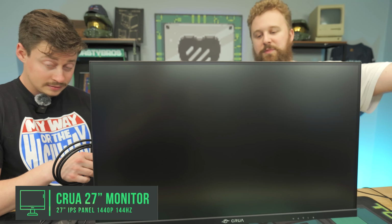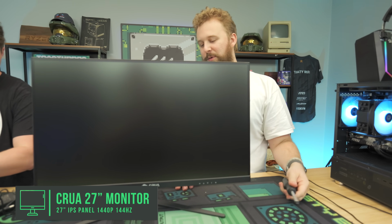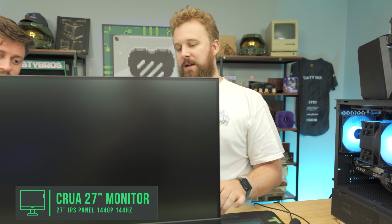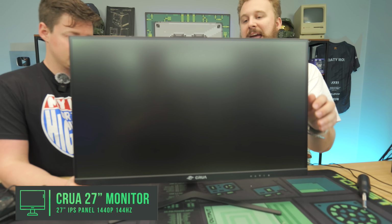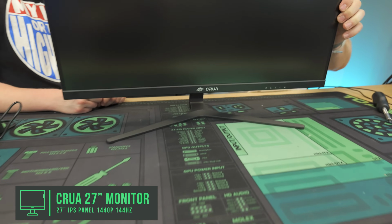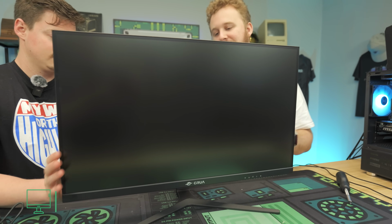Okay, guys, I hate to report that we had to use a screwdriver to screw this one in. It was one screw, it's not too bad, but I will say this one feels much sturdier, it's metal, not as much wobble. The stand is still forward, back. That's all you get. So if you want anything else, get a VESA mount.